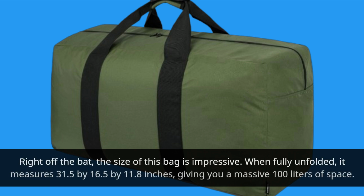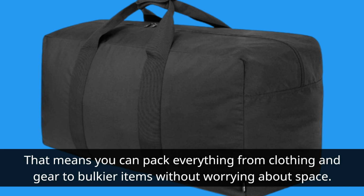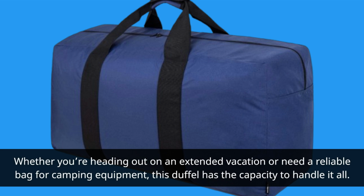Right off the bat, the size of this bag is impressive. When fully unfolded, it measures 31.5 by 16.5 by 11.8 inches, giving you a massive 100 liters of space. That means you can pack everything from clothing and gear to bulkier items without worrying about space. Whether you're heading out on an extended vacation or need a reliable bag for camping equipment, this duffel has the capacity to handle it all.